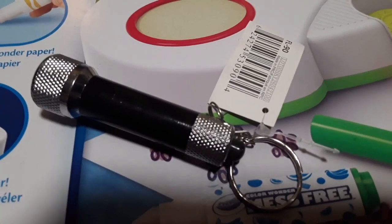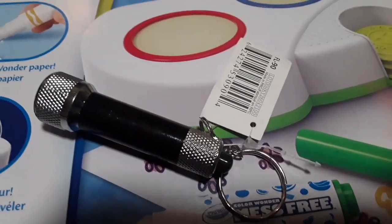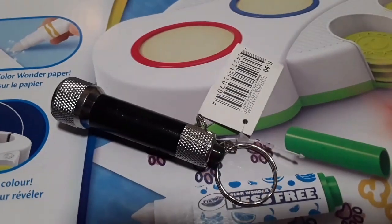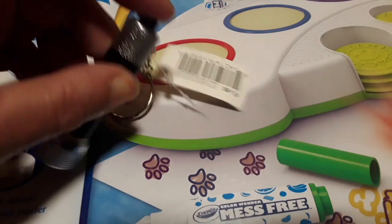This next little item is just a little keychain flashlight. It was $1.50 from the Home Hardware store. It has a little ring for your keychain and it's just a black color, and it did come with the battery, so it already lights up.